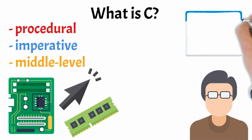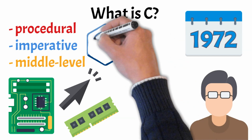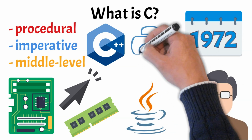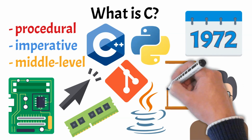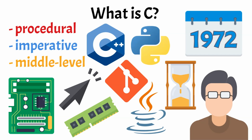Developed by Dennis Ritchie in 1972 at Bell Labs, C has served as the foundation for countless programming languages, including C++, Java, Python, and others. Beyond shaping programming languages, C has also powered tools we often take for granted, such as compilers, interpreters, and system-level utilities, proving that even decades later, C remains at the core of modern technology.